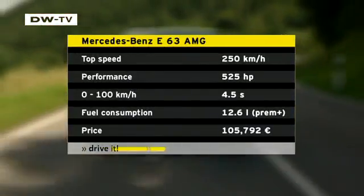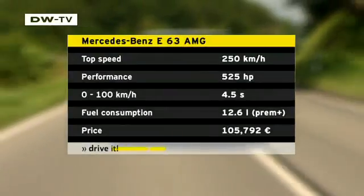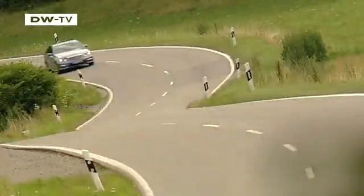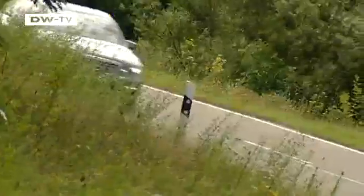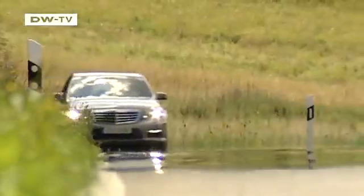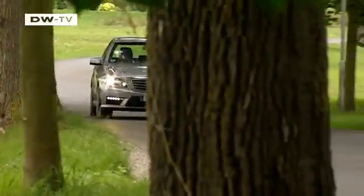Despite an increase of 11 horsepower compared to the previous model, fuel consumption has dropped by almost 12%. The E63 AMG is advertised as using 12.6 liters of Super Plus per 100 kilometers. Prices in Germany start at just under 106,000 euros, but with special packages designed to up the performance, that figure can quickly reach 130,000 euros. But AMG is optimistic about sales. Its previous revamp sold some 20,000 units.